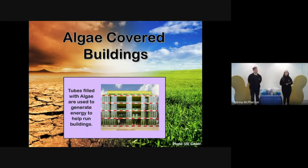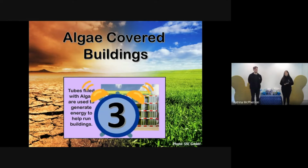Okay, algae-covered buildings. Now, you might have heard of algae. It's a plant, so it photosynthesizes. So it takes carbon dioxide from the atmosphere and it uses it to produce energy. So do you think scientists are going to fill massive tubes of algae and attach them to buildings to help power the building? What do you reckon? Is that a good idea, bad idea?